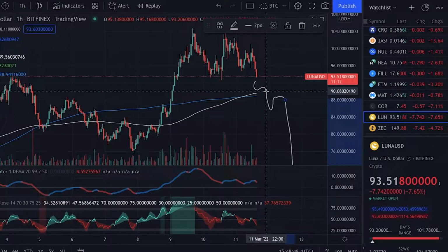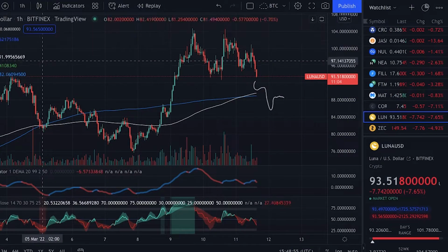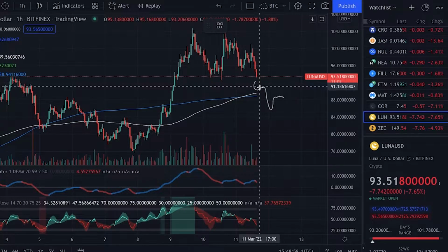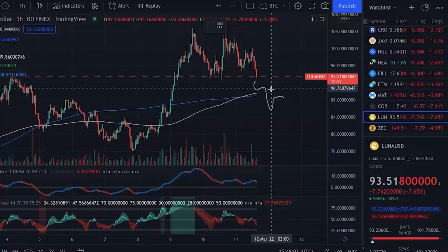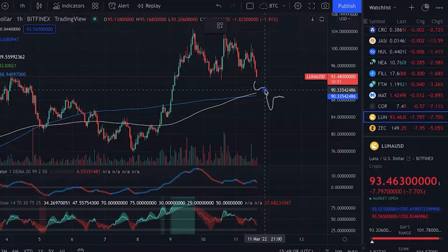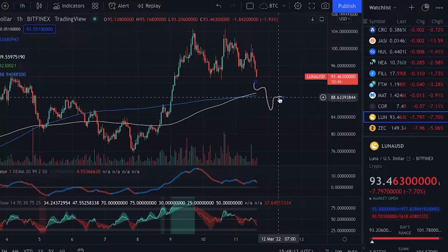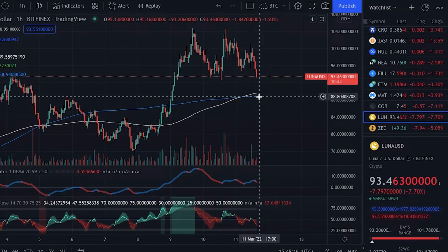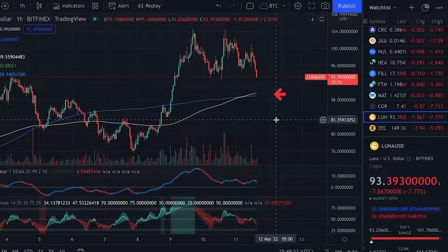Now, if the market picks up, if we get some momentum, if we get some good news, then what we'd be looking for is something similar to this. It would come down to that indicator, pop up, probably retest it again, and then off to the races. So this area here is going to be very important to watch. So right there, we are going to put a big old arrow, and we are watching that level.